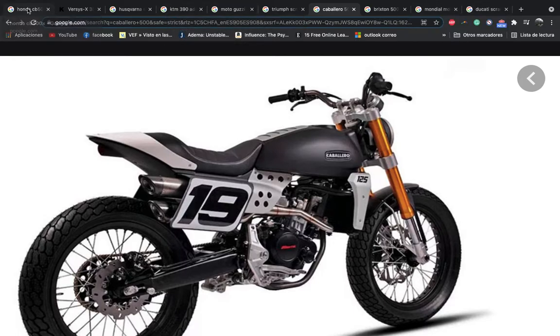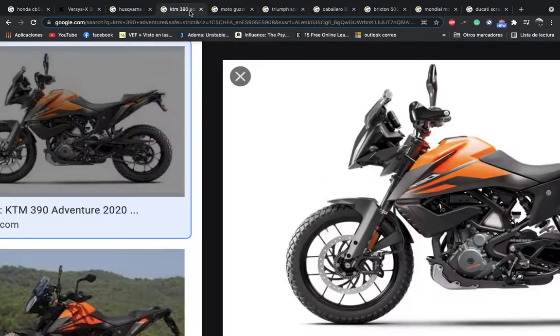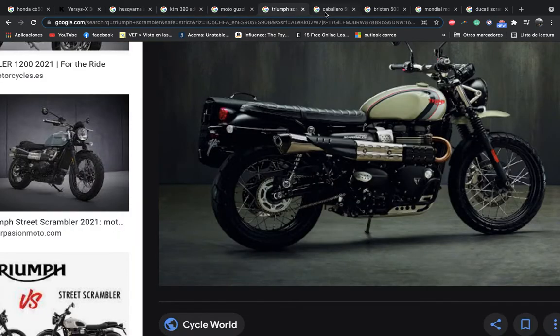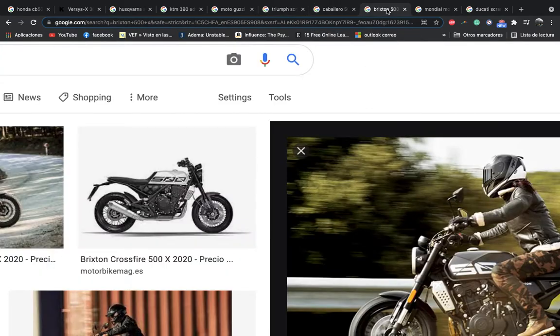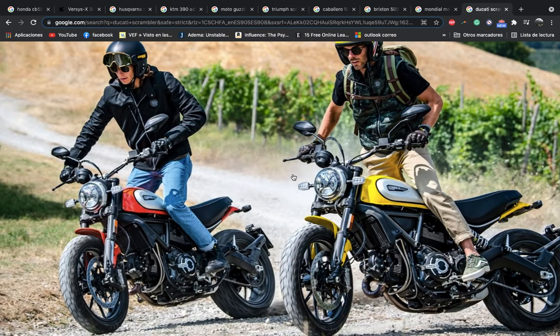So reliability with number one Honda, number two Versys, number 3 and 4 Husky and KTM. They're tied really. Then Moto Guzzi, pretty reliable honestly. Then Triumph, a little bit mid pack. Then Caballero, then Brixton, then Mondial, and last but not least, Ducati.